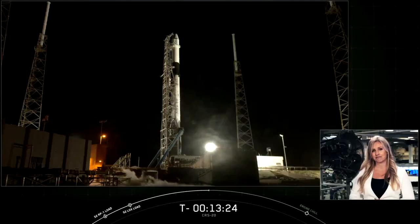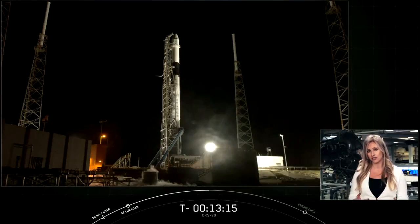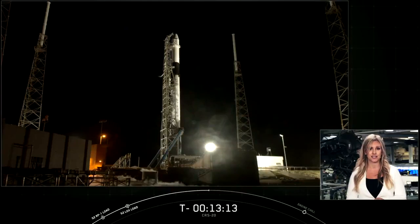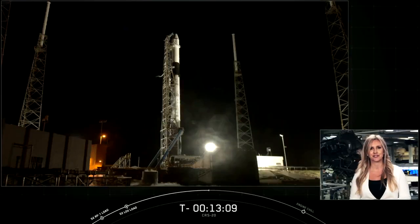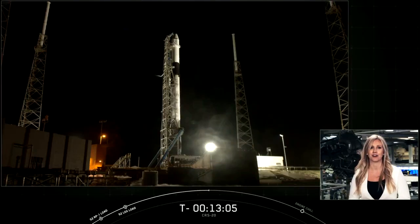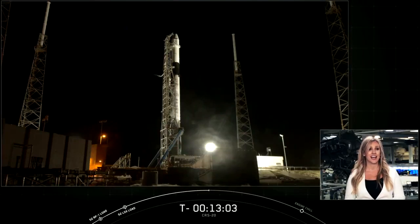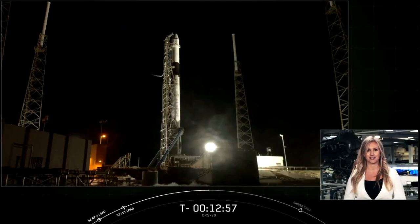For tonight's mission, we're targeting an instantaneous launch window. If we're delayed, scrubbed, or abort for any reason, we will move to our backup launch date, which is currently scheduled for tomorrow at 11:27 p.m. Eastern Time. We're just about to hit the T-minus 13-minute mark and counting, with all systems currently go at both our Cape Canaveral Mission Control Center and our headquarter Mission Control Center here in Hawthorne, California. So let's take a closer look at today's Falcon 9 and Dragon spacecraft out on the pad.